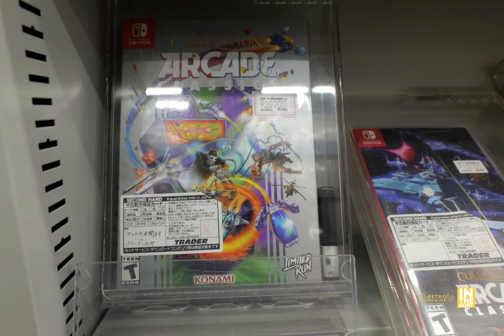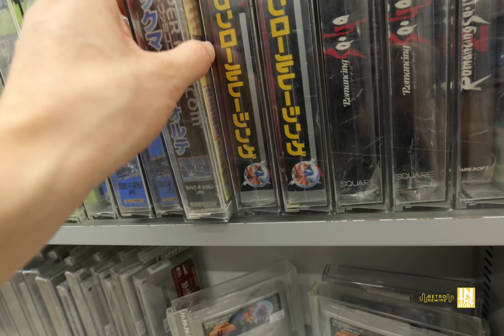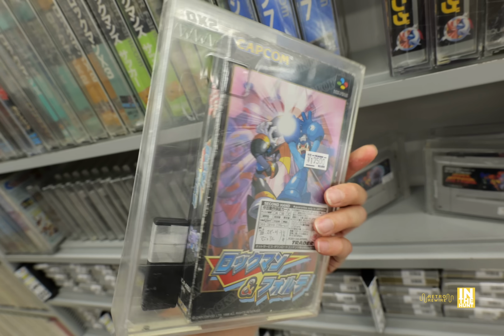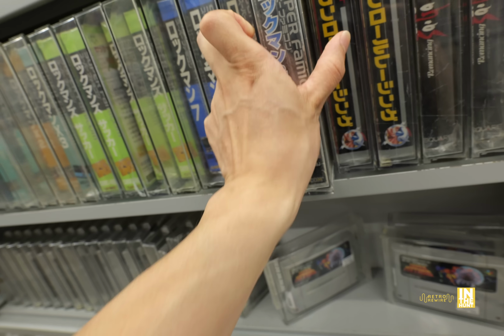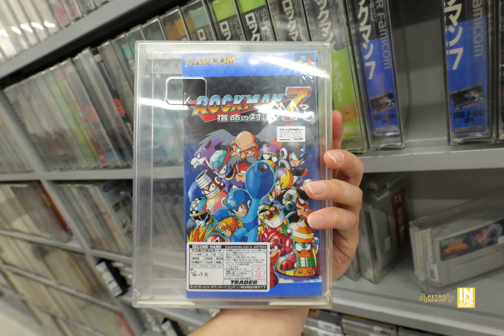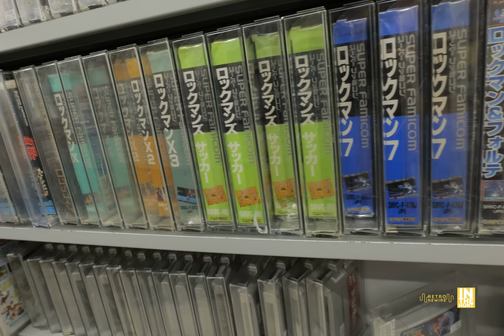And they do have a few North American titles here. We have the arcade collection by Konami. Like, check this out. We have Rockman and Forte, 17,500 yen, but it's mangy, yo. It is mangy. My copy is also a little bit beat, but I paid a lot less. 6,380 there for Rockman 7. They got all the Rockmans, man.